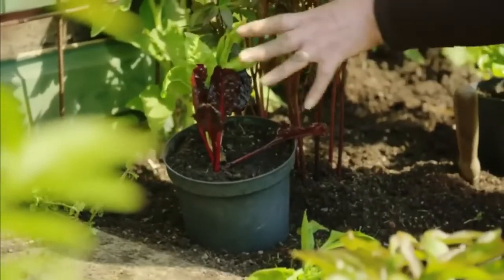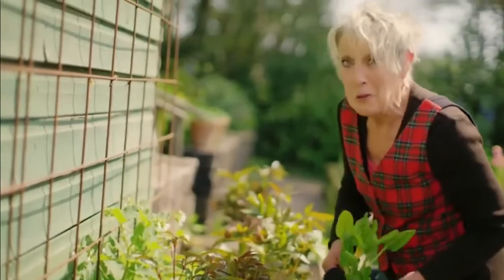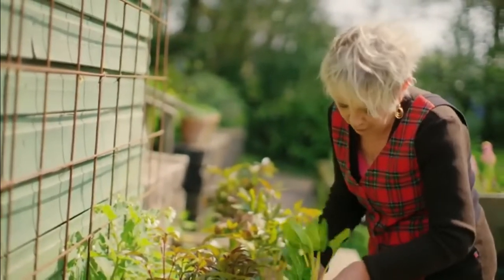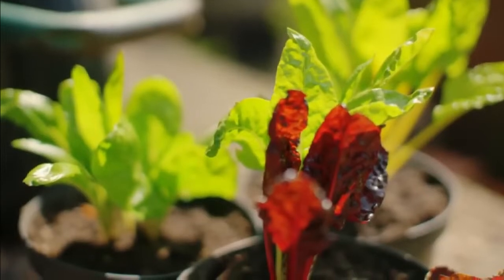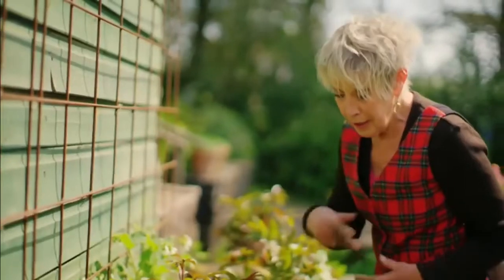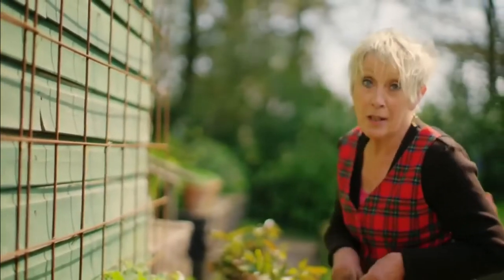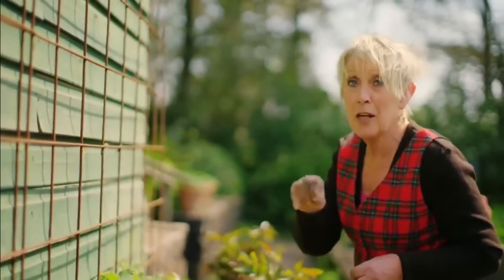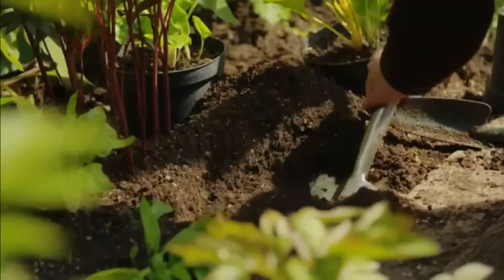I think this Swiss chard is going to look lovely here. This is the rainbow chard, so they've got different coloured stems. They'll go on for a year, year and a half, occasionally 2 years, and you can keep on cropping them too. And they're so easy to start from seed. Big seeds, just like beetroot, one to a module, and away you go.